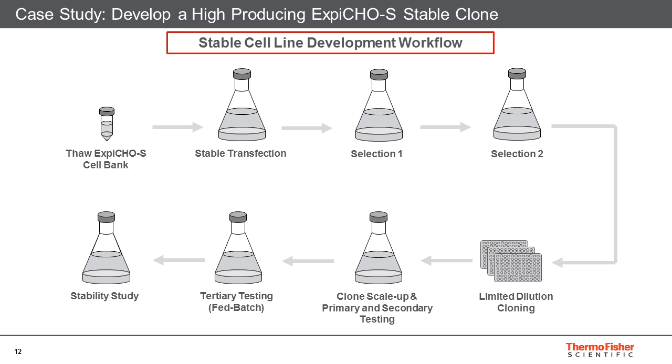And then we continued into clone screenings as well as productivity assessments. We also concluded this with a stability assessment. The reason for this is to check to see if the stable clone that is producing high titer is not losing expression over time.